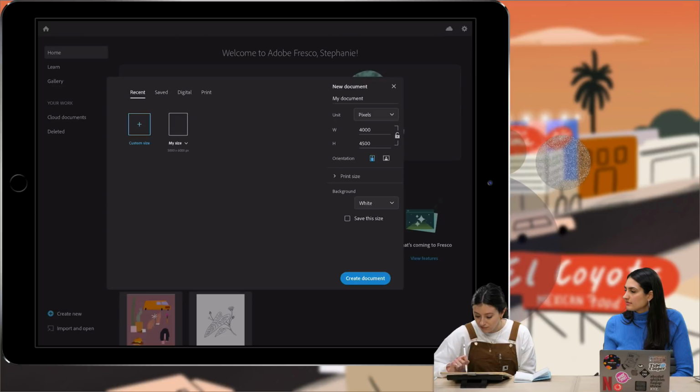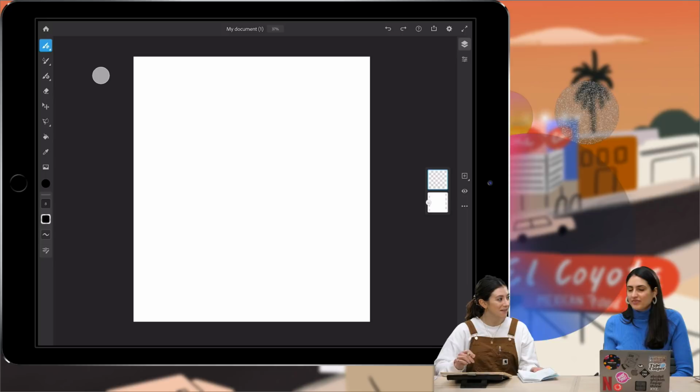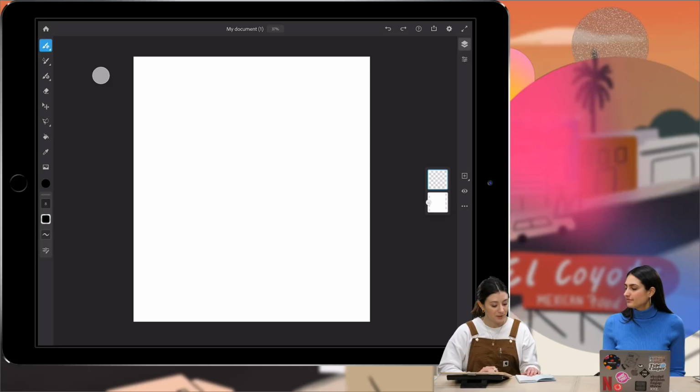There we go. Today I want to, I don't know if you guys can see this, but we can use the GoPro to show your notebook. It's okay. But so I sketched out a little idea of what I wanted to make.